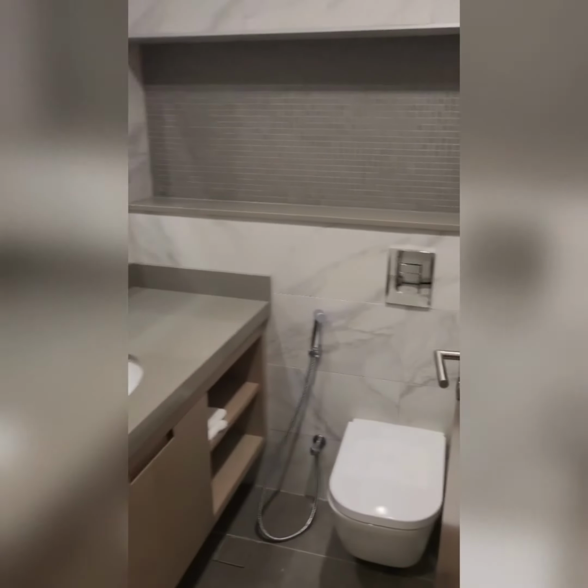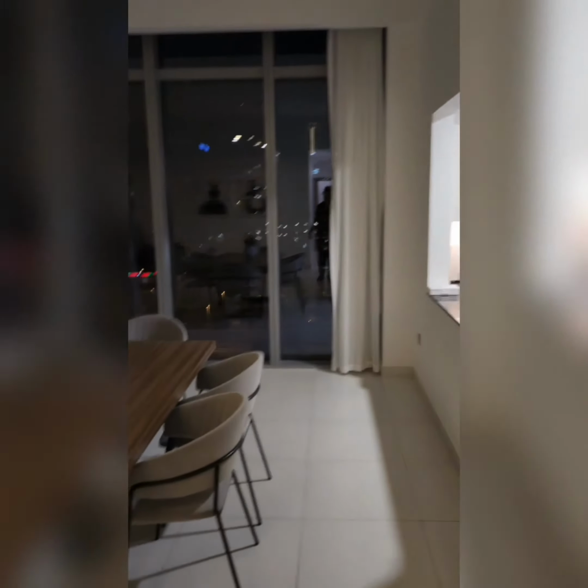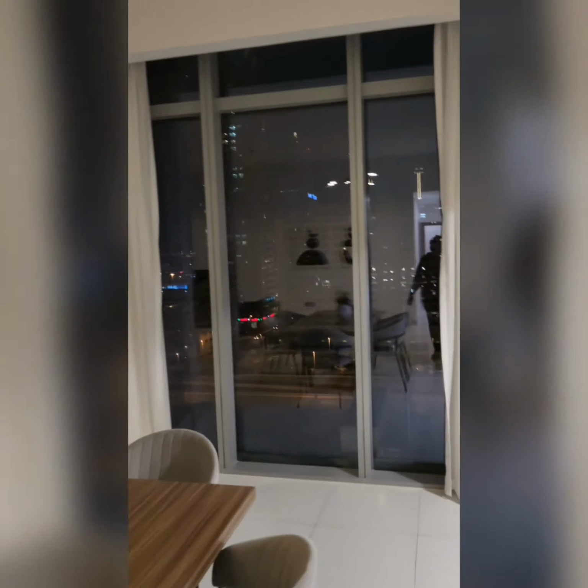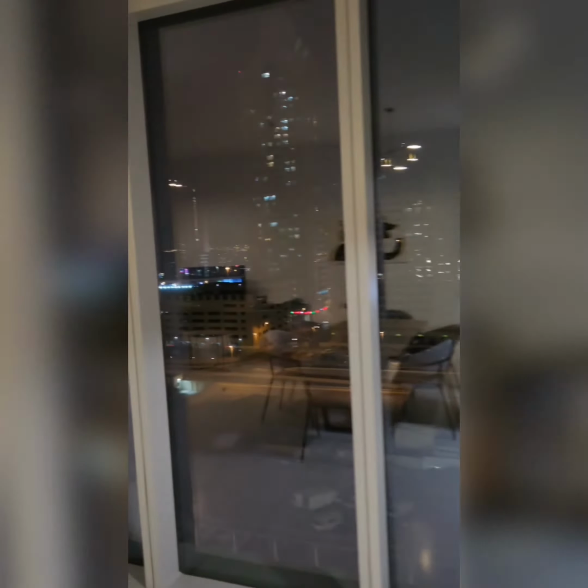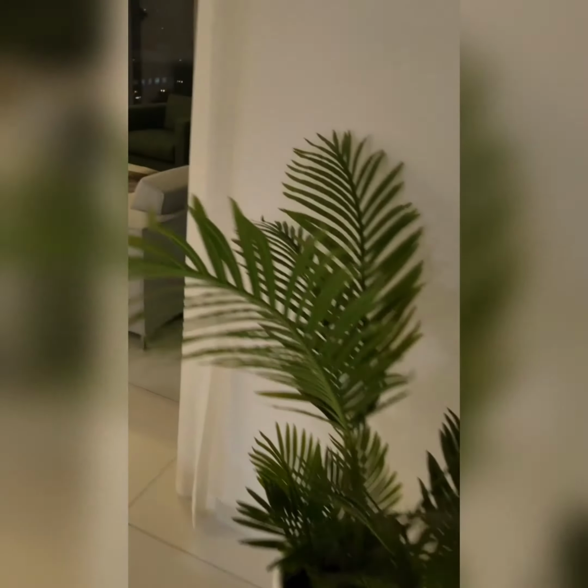We're gonna walk into the little foyer. We have the little half bath or powder room. Walk into the little dining area. Floor to ceiling windows. And there go the Burj Khalifa. Nice plant. Here's the living room.